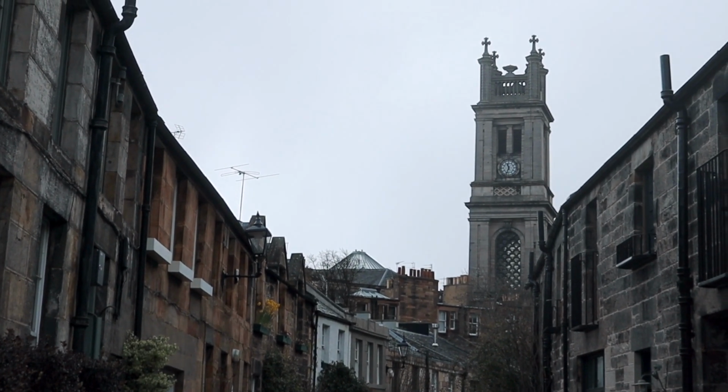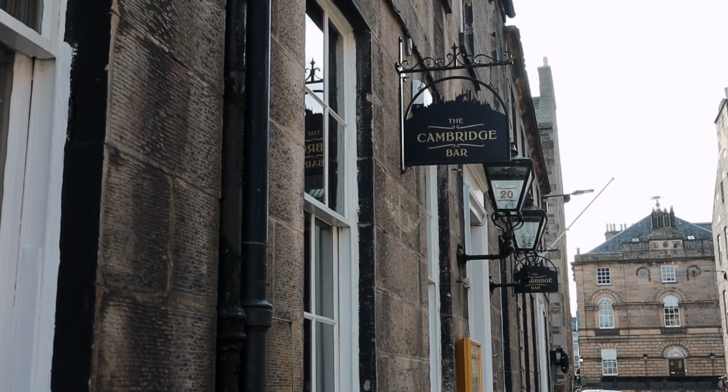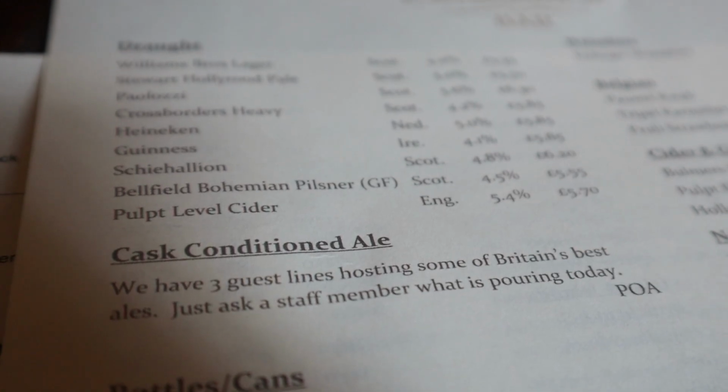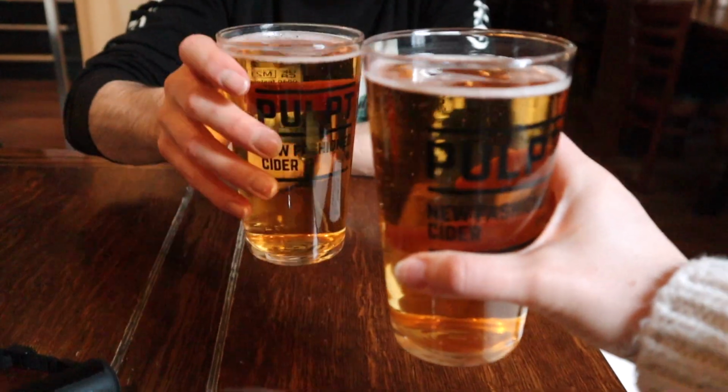This is such a beautiful street. It's so quaint. Now we're going to get a late lunch. We're heading to the Cambridge Bar. I've been there before on my last Edinburgh trip. It's a very good place, a very nice pub. We got the cider this time, and it is English, but I'm really in the mood for some cider.